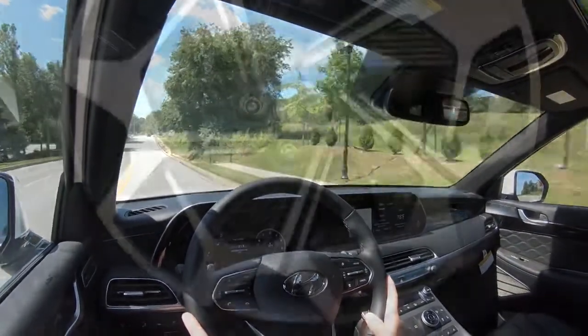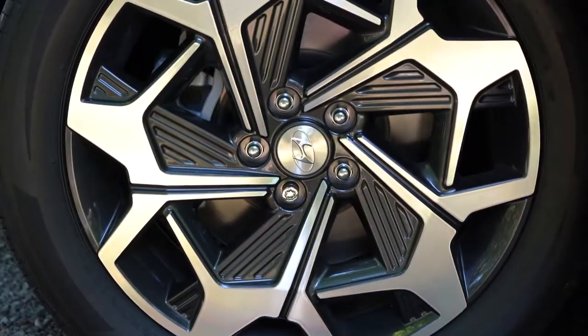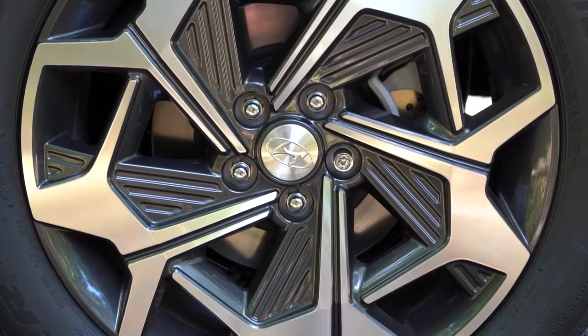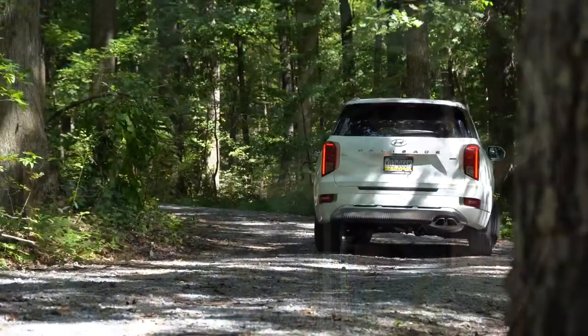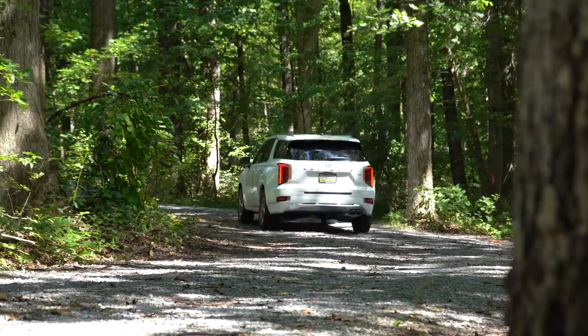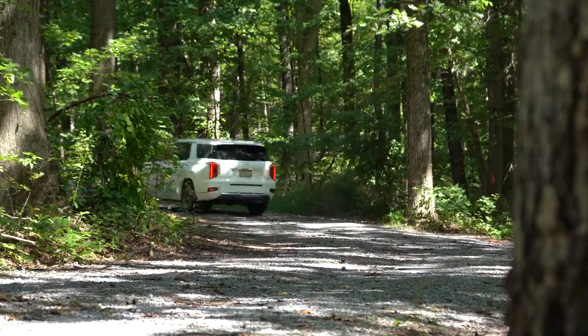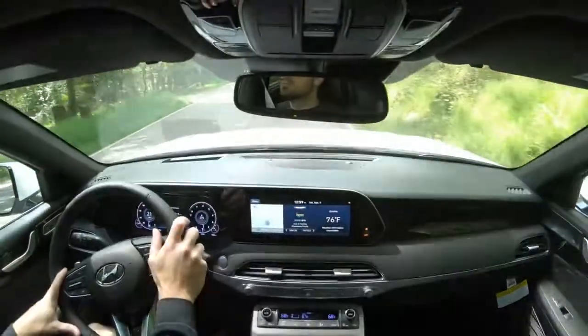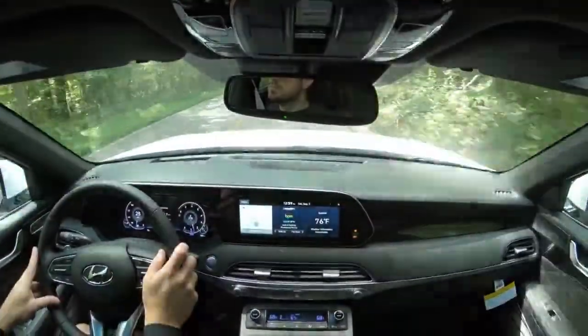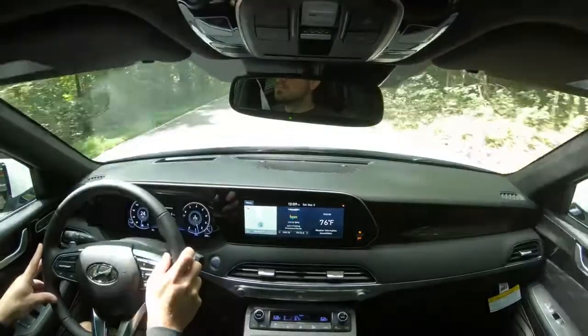But to go along with that acceleration, as always, braking is equally important. And so up front, you will find 12.4-inch ventilated front discs. In the back, 13.4-inch solid rear discs. As far as that 60 to 0 braking distance goes, it actually comes in at 129 feet, which is a little bit slower than a lot of the competition. For example, the Honda Pilot comes in at 120 feet, Toyota Highlander a little bit worse than that, Volkswagen Atlas comes in at 139, so it's better than that.